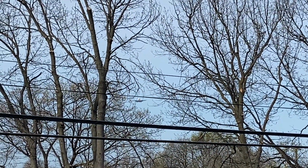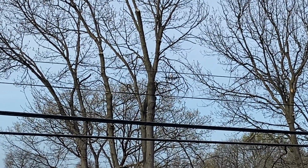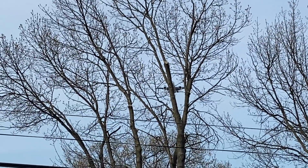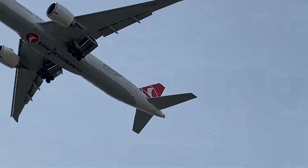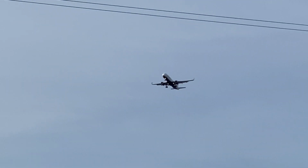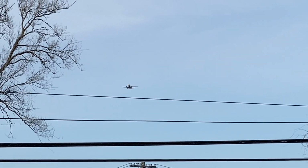And here comes Turkish Airlines, 777 from Istanbul. Gonna be flying right over me. Here comes JetBlue from West Palm Beach, Florida. And here we have a JetBlue Embraer aircraft coming in from Detroit. Aeroflot from Moscow is right behind them with a 777.